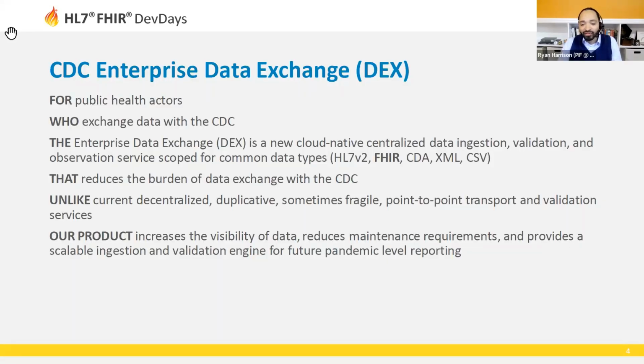Underpinning 3 of those 4 objective areas is the concept of data exchange. That is the exchange of information to and from the CDC. So one of the problems that was highlighted, but not new from the pandemic, was the difficulty of transporting and exchanging data across the public health ecosystem.